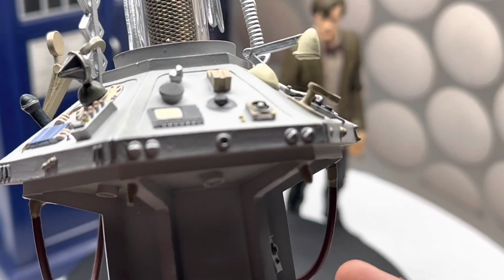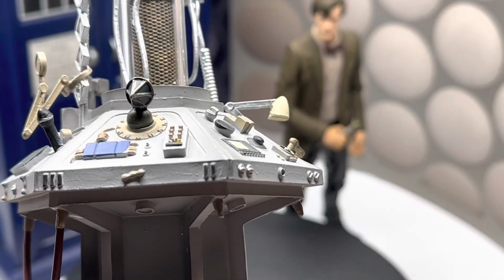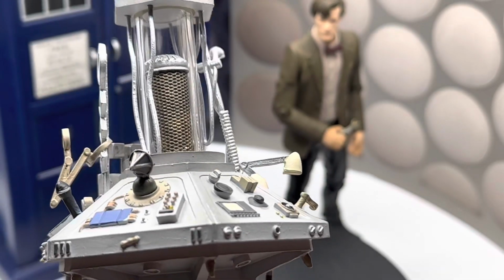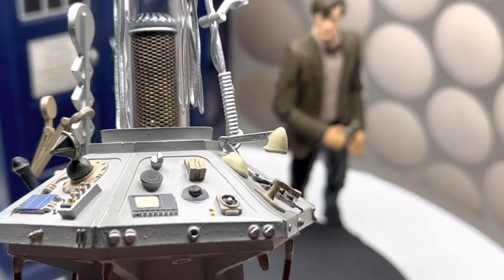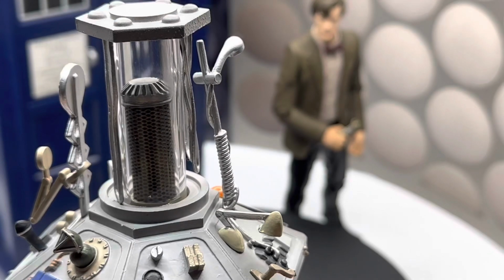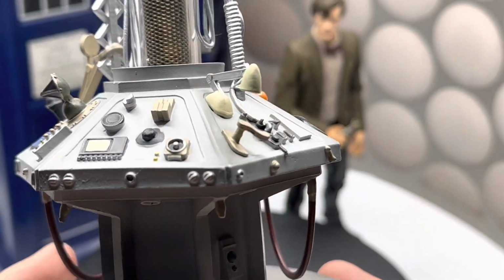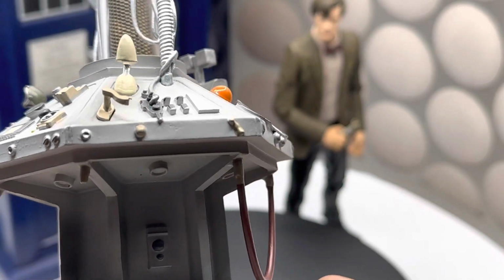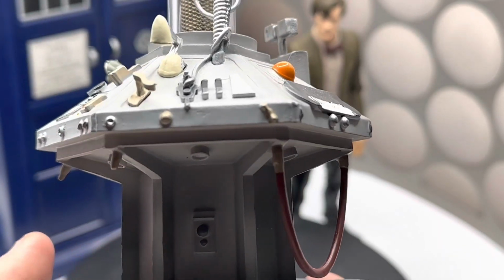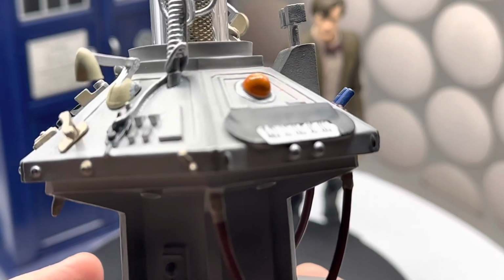Some wonderful detailing on these assorted knobs and switches and what have you. There's the grill that forms the central column. Looks more like a steam chimney. Almost like a Lego-like top. Let's come around a bit more. There's the desk lamp, like another crank handle there. There's the desk lamp attachment that's pulled out. Some very nice paint detailing.